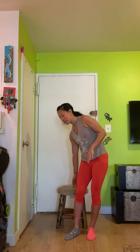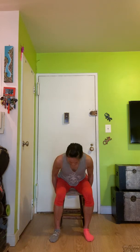So what you will need for today's lesson is a chair that's flat. I have my stool over here. You want to make sure the chair that you have doesn't dip, it's a flat surface. So what you want to do is sit comfortably, maybe come to about a few inches forward. You want to make sure you're not all the way back.